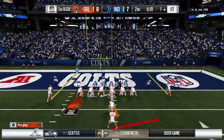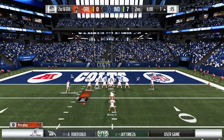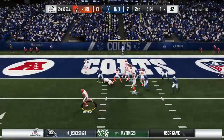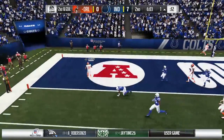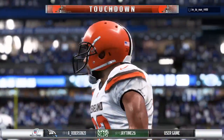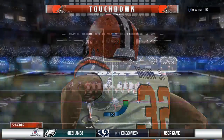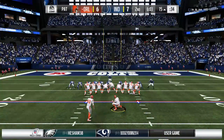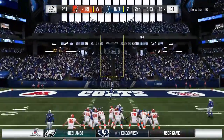Set! 3-19! 3-19! They get it to him running left. And he takes this one in for a Brown score. A great effort there. Taking it in from a yard out. And the Browns are within an extra point of tying this thing up.